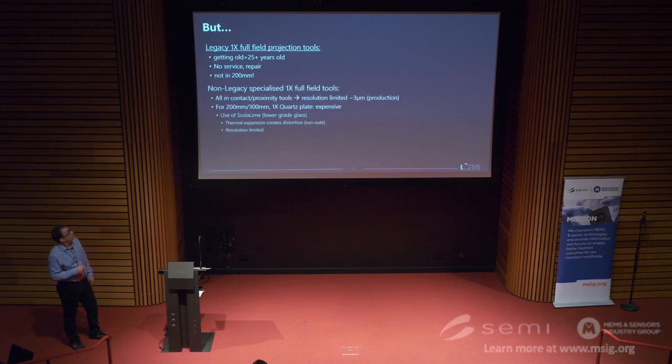The non-legacy tools, like the other tools that I've shown you that were growing, are basically contact aligner and proximity tools. So really resolution limited, with lithography corner effects, and also, they most often use soda lime glass, because quartz for those big plates that would be required for full field lithography is super expensive. And if you're using soda lime, that means that you have thermal expansion issues, run-in, run-out, and it's worse and worse the larger you are. So those are issues.